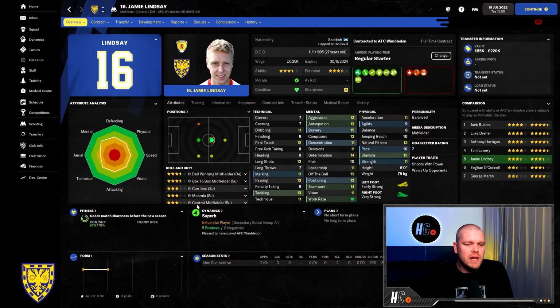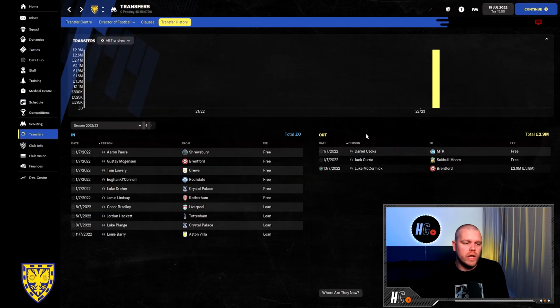We've also got Jamie Lindsey as well, another guy who was being released. We picked him up again as cover. He's a bit more of a defensive-minded option. Good work rate on him as well. Good on both feet. You can kind of see a little bit of a trend here and what we kind of look for in these players, especially lower down the league.